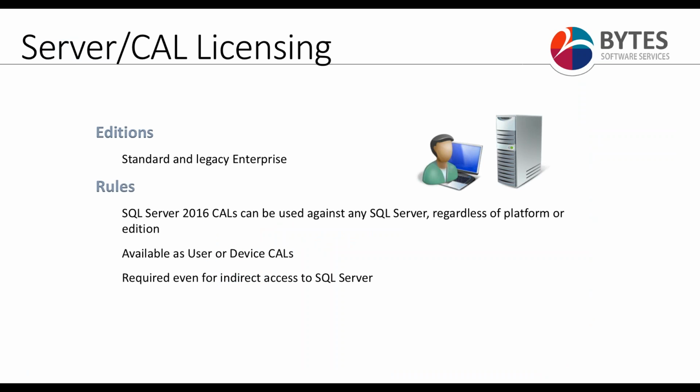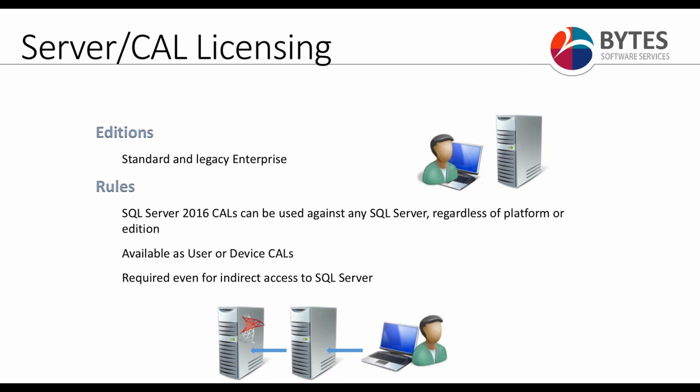First, Server and CAL licensing. It's available for Standard and Legacy Enterprise. SQL Server CALs can be used against any server. So if you have 2016 CALs, you can use that against any Server and CAL license. CALs are available either per user or per device depending on your environment, and it is required even for indirect access. So what do I mean by indirect access? Well, say your user or device accesses an application, and that application has SQL Server as a backend. If that's the case, the user or the device is indirectly accessing SQL, meaning that you would need to have a SQL CAL for every user that indirectly accesses that.